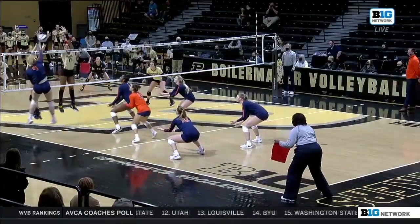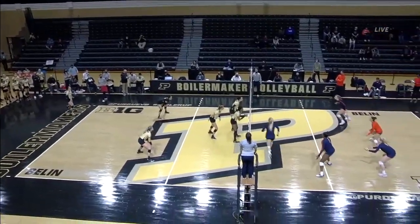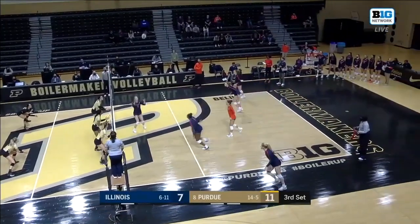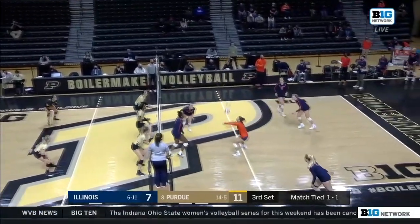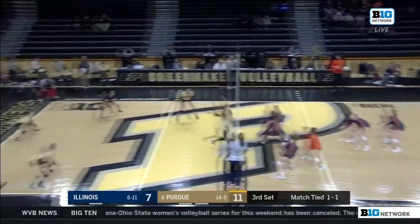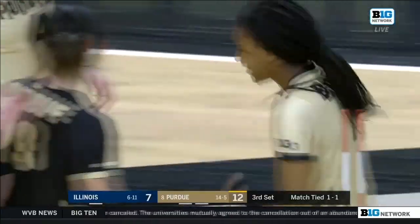Love the in-sync blocking here by Grace Cleveland and Taylor Trammell. And your setter, Haley Bush, who has been on the run a lot, even when they are out of system. She's been able to utilize every single one of her weapons. That's a sign of good ball control. And when it's not good ball control, it's an amazing setter that can still get the job done on a not ideal passing situation.